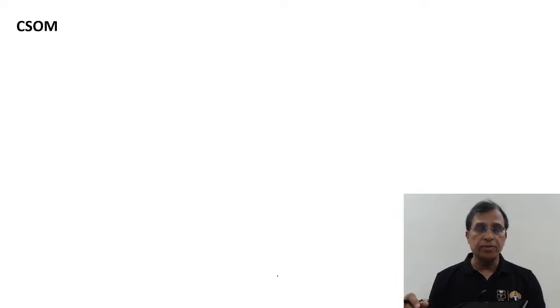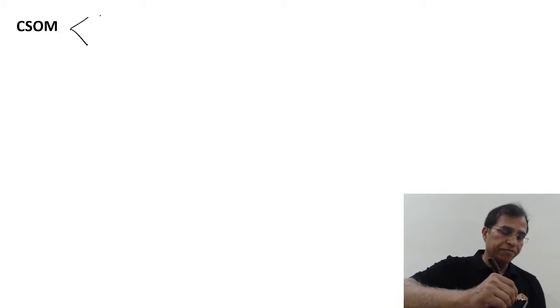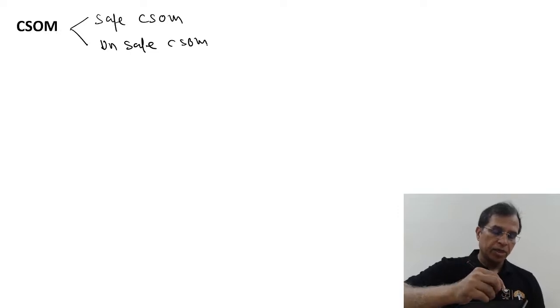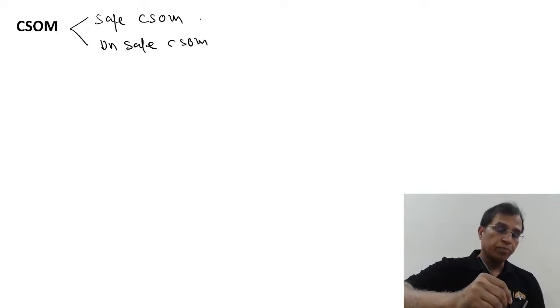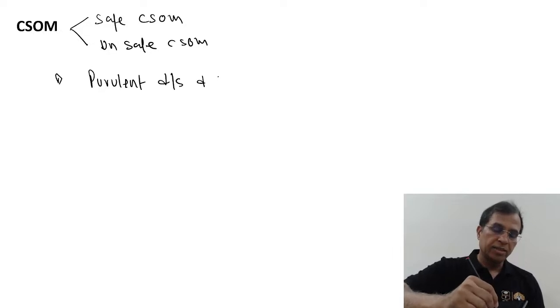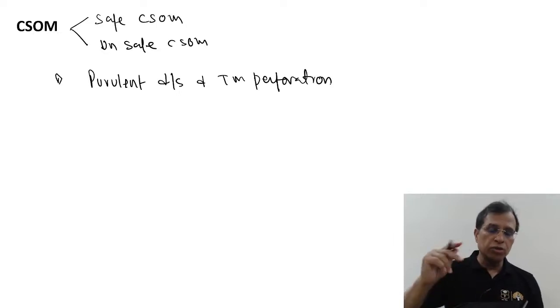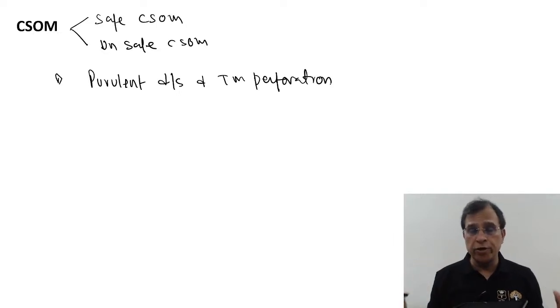And the last otitis media is chronic suppurative otitis media, which can be safe CSOM and unsafe CSOM. Safe and unsafe. In both, there is going to be purulent discharge, pus discharge, and tympanic membrane perforation. Without these two, you cannot make a diagnosis of CSOM. In CSOM, diagnosis is only made when you have both these things.